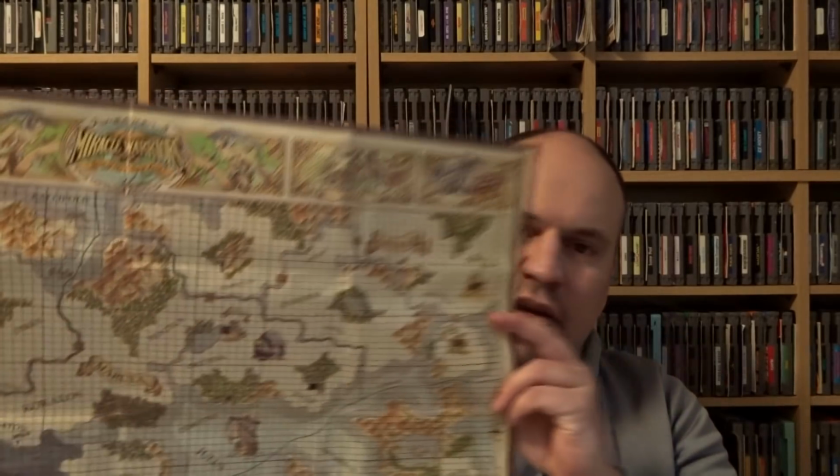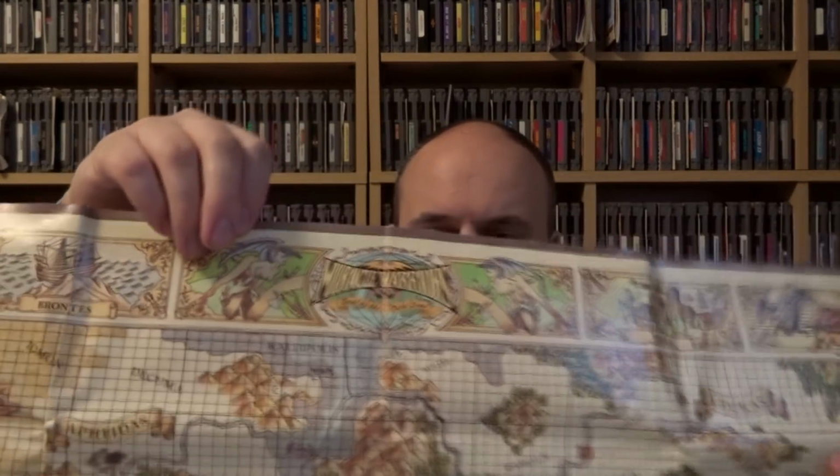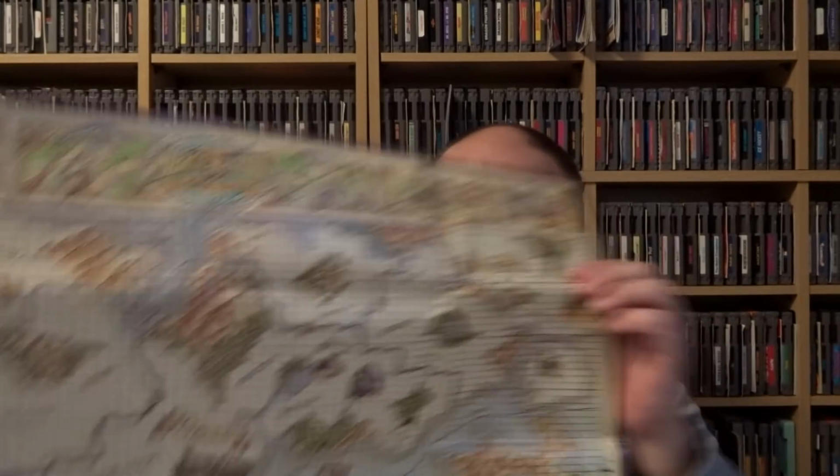I don't know how well I'm going to be able to show this on the camera, but this is the very detailed and classy map that came with the game originally. It has the logo of the game here on the top. Got a nice artwork and everything like that too. So even though the game itself may not be that hot, I thought the map was very classy, and it's also on a nice paper too.